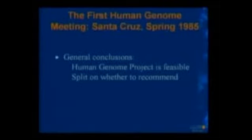So we spent a day and a half and we debated this topic. And I came away with 2 really striking observations from the meeting. One was everyone agreed that it was technically feasible, although really very challenging. And it was interesting, the group was split 6-6. So when a few of us, Wally Gilbert, Charles Cantor, and I in '85 went into the biological community, it was with some surprise that I realized that 90% of the biologists were bitterly opposed to this.